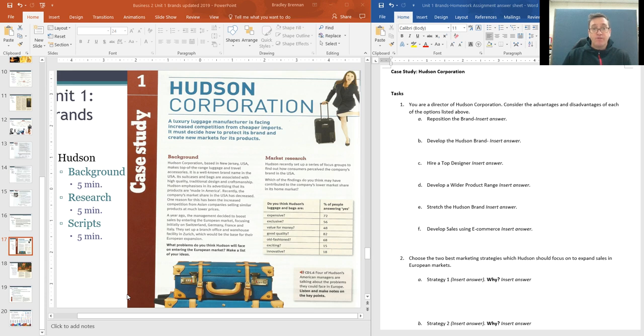So the market research states, do you think Hudson's luggage and bags are: 1. Expensive? 72% of people answered yes. Do you think that Hudson bags are exclusive? 56% said yes. Good value for money? 48% said yes. Good quality? 82% said yes. Old-fashioned? 68% said yes. Exciting? 15% said yes, and innovative, 18% said yes.